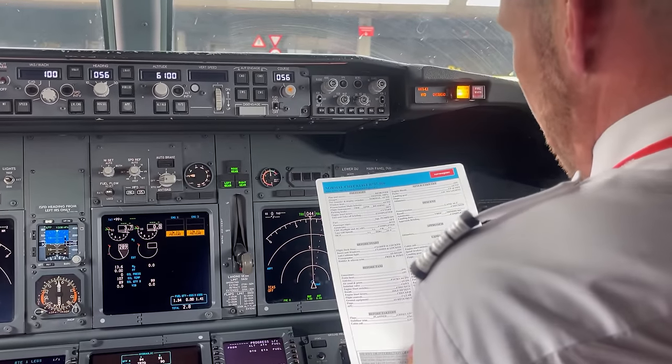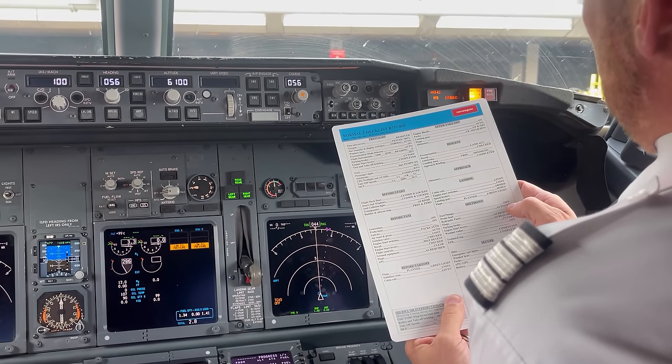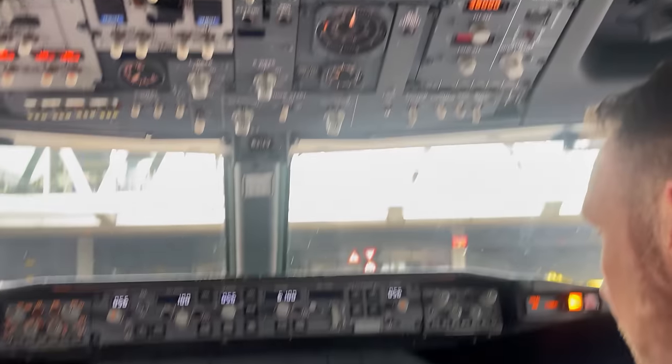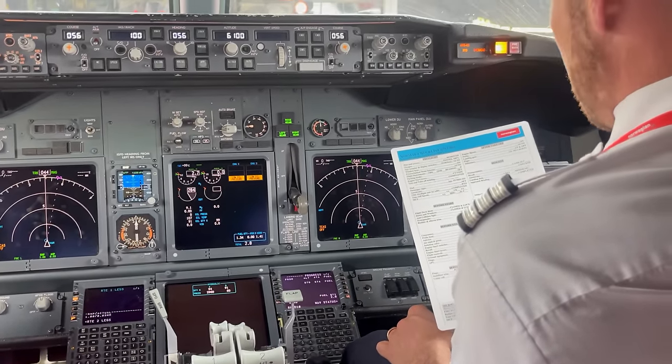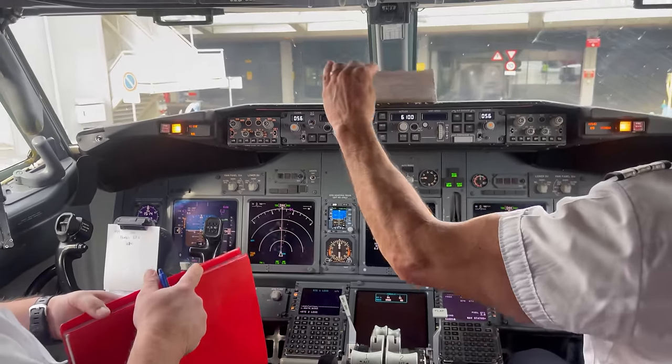Fuel pumps off, exit 1 for the APU, probes auto, hydraulic panel set to flaps. Parking brake set. Start levers, weather radar off. Shutdown checks complete to the line.